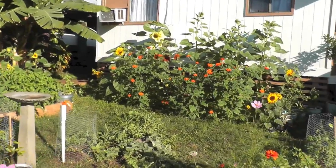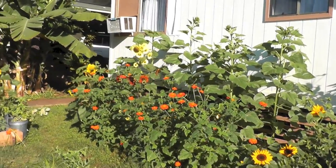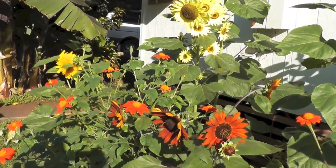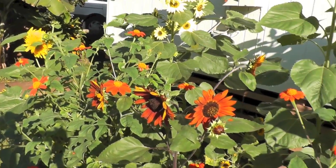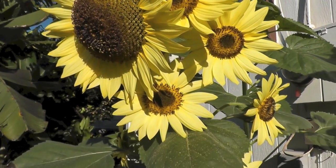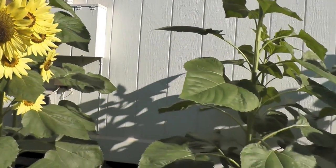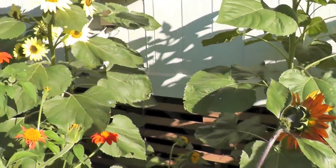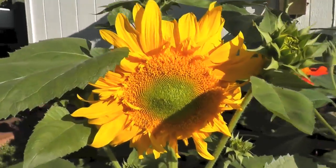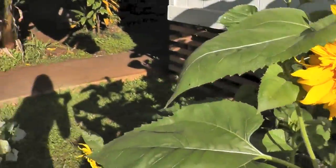Those Russian mammoths, they look like they want to bloom, but they got to get taller first. They're not quite mature. I got Mexican beauty, or wait, autumn beauties, Mexican sunflowers. Yeah. Autumn beauties, Mexican beauties. That one's going off. Beautiful. This is where the praying mantis were hanging out. I really like this one too. That one's quite nice.